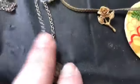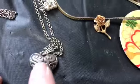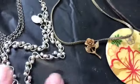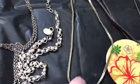The chain is slightly magnetic, but this piece is not, and I will test it to see. Might be sterling, I'm not sure. This bracelet is Panama Jack, which is a brand, but not a very good brand. So a couple bucks for it, but I'll probably put it in a bracelet lot.